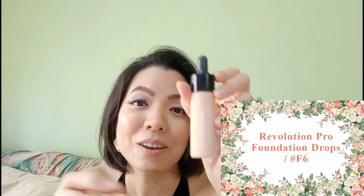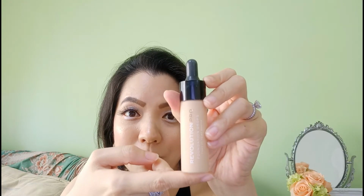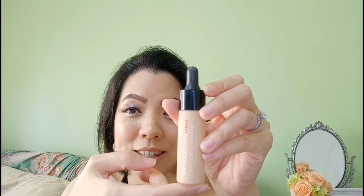And next, what I'm wearing right now on the skin is Revolution Pro Foundation Drops in the color F6. And again, this is a glowy foundation which I'm very into. I will do a separate wear test with it.